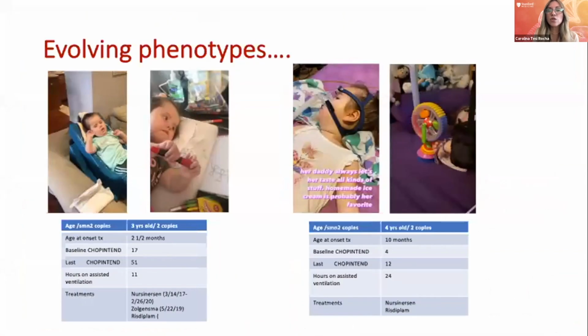So here I wanted to show you, just to illustrate, two examples. I believe that the videos, unfortunately, are not playing, but these are examples, going back to the question from Dr. Day in the prior plenary session, of what happened in real life. The first case illustrates a 3-year-old female who was born with 2 copies of SMN2, and she was diagnosed at around 2.5 months of age. Her baseline CHOP INTEND was 17, and she was started on nusinersen at the time of the diagnosis, at about 2 to 3 months of age.